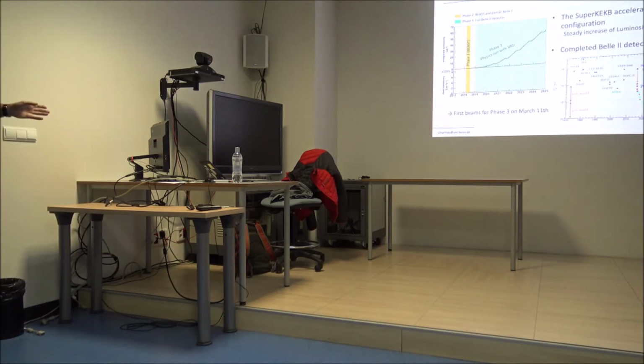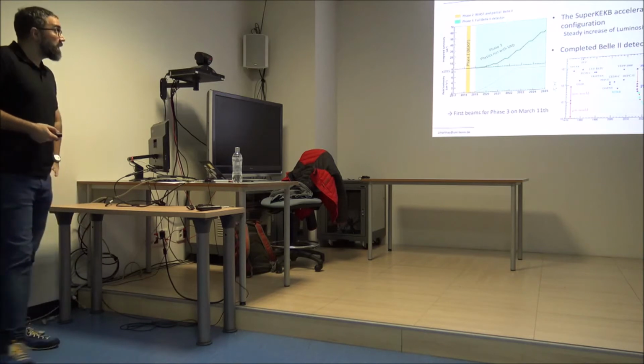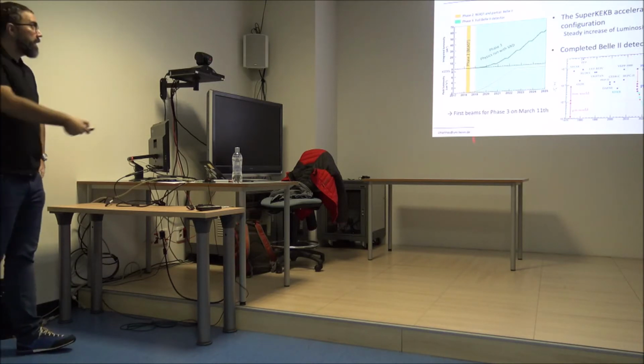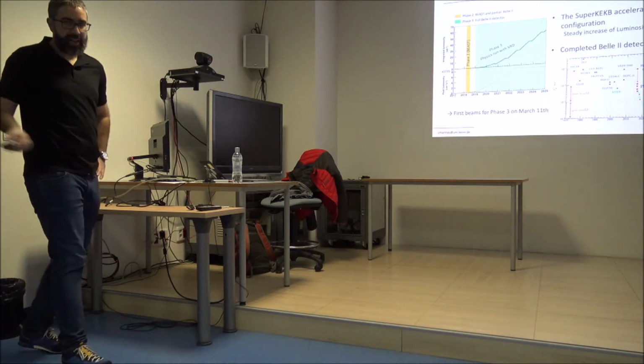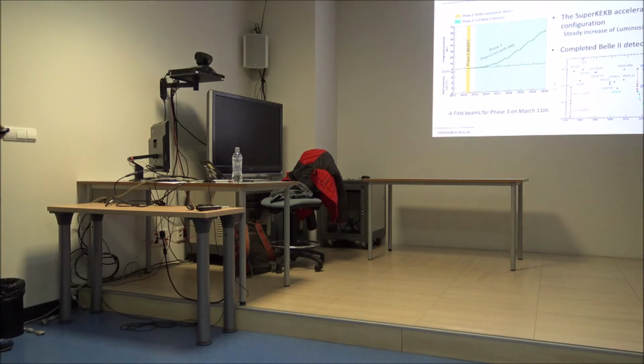Okay, so far for phase 2, and now I'm coming to just the last part, some nice pictures. What is still ahead of us is phase 3. Phase 3 is the physics run. As I said, we expect the first beams to come on March 11th, and we will have the final detector and the final accelerator in the final shape. And the goal would be to steadily increase the luminosity.